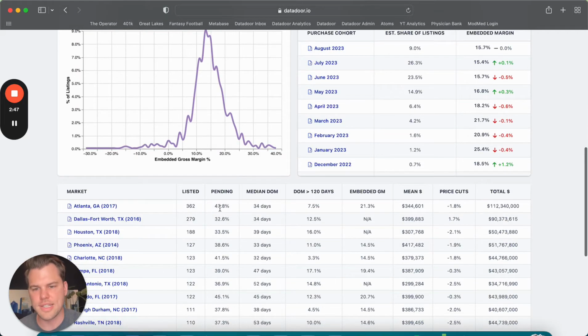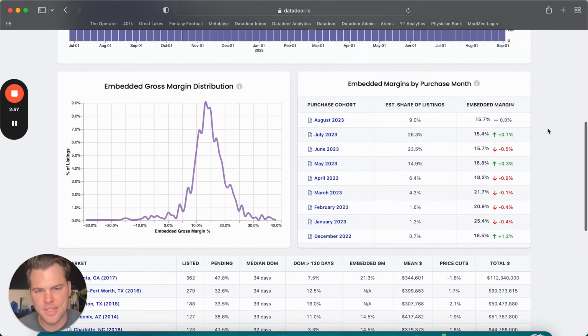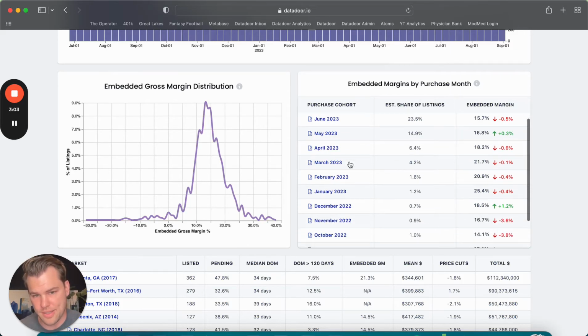You can look at the listings by market, how many price cuts they have, what percentage of their listings are pending, and these are all clickable, and each of them have their own data that you can expand into. But since we're in a little bit of a hurry and I don't want to waste your time, let's go to one of the most powerful pieces of this dashboard, the cohort analysis.